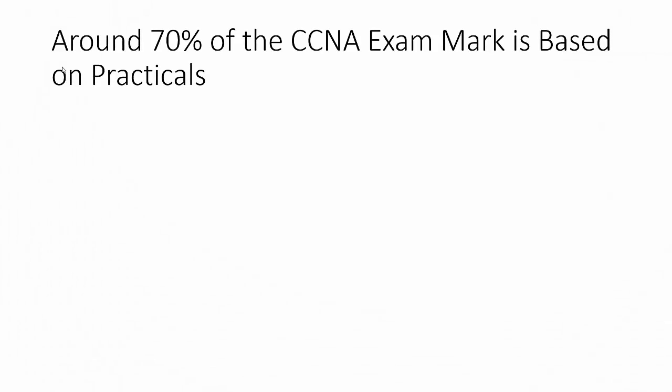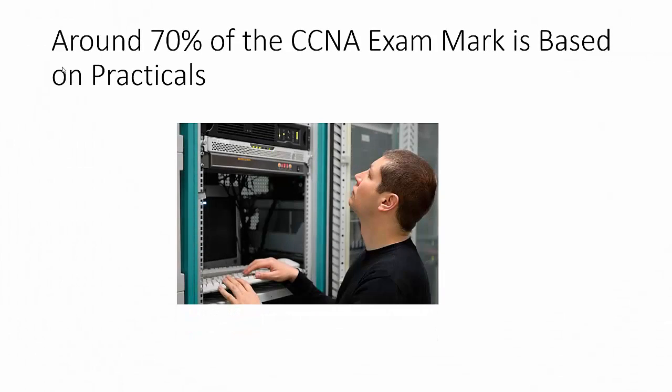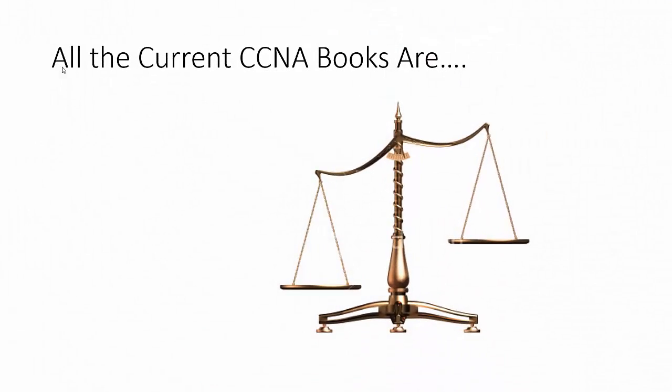So I created this product because around 70% of the marks in your Cisco CCNA exam are based on practicals. And not just the configuration part, but actually knowing what the practical commands are, troubleshooting, and using show commands. So it's really important that you nail the hands-on skills and really develop these to a high level because you're going to be tested on them.